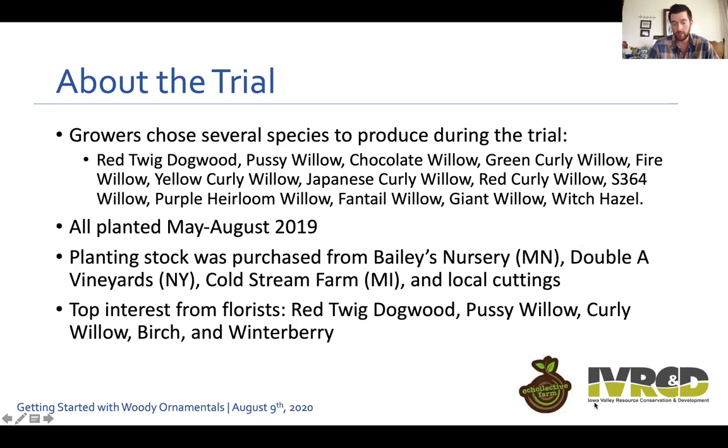unrooted cuttings and rooted cuttings, and then some potted plants as well. And those were all purchased from a couple different vendors: Bailey's Nursery in Minnesota, AA Vineyards in New York, Coldstream Farm in Michigan, as well as just cuttings from local farms that had varieties that we were interested in. And Molly can talk a little bit more about that.